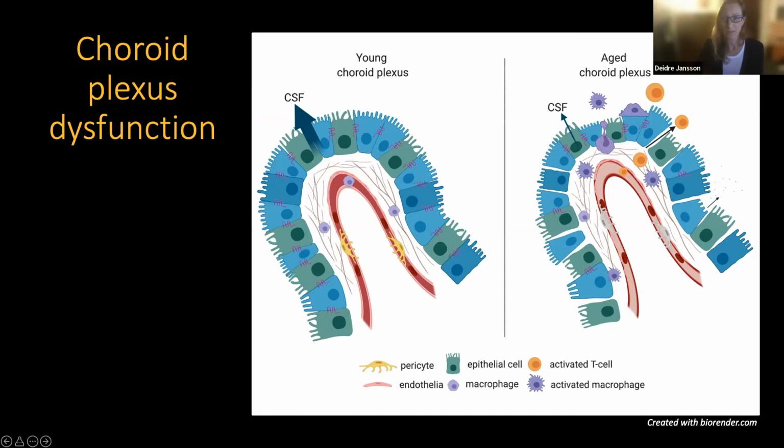So while these studies have demonstrated some sort of relationship between choroid plexus dysfunction and disease, it's not really clear whether the choroid plexus dysfunction that is seen is a result of existing pathology, or if it's actually happening earlier and potentially contributing to disease development and disease progression.